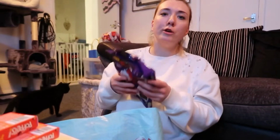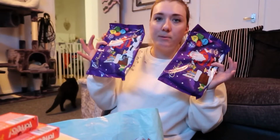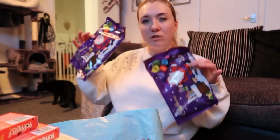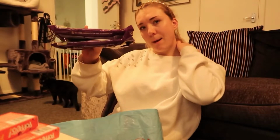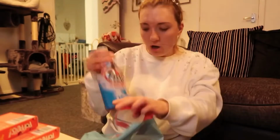I grabbed two more little selection packs because there's quite a few people that I forgot to pick them up for, and I think this just finishes their presents really well. So I picked up two of them. They were 89p each. I got this massive bottle of Crusher.